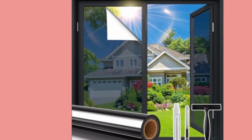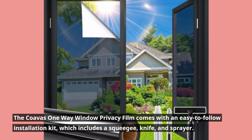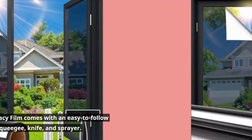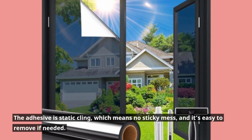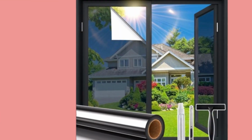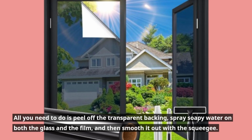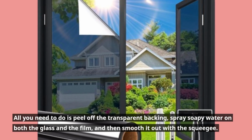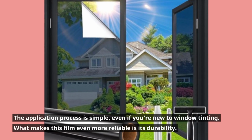The Coavas one-way window privacy film comes with an easy-to-follow installation kit, which includes a squeegee, knife, and sprayer. The adhesive is static cling, which means no sticky mess, and it's easy to remove if needed. All you need to do is peel off the transparent backing, spray soapy water on both the glass and the film, and then smooth it out with the squeegee. The application process is simple, even if you're new to window tinting.